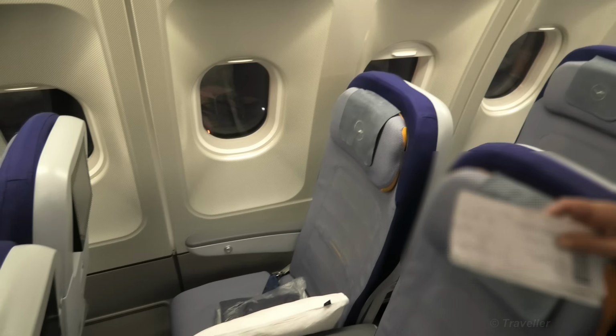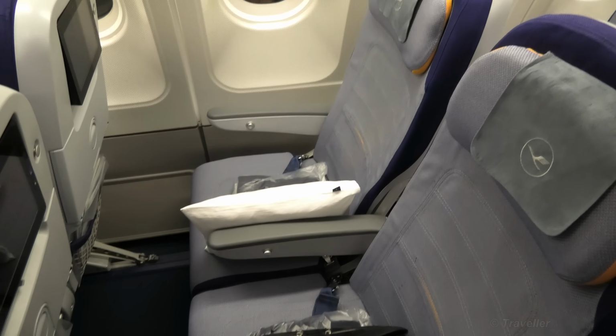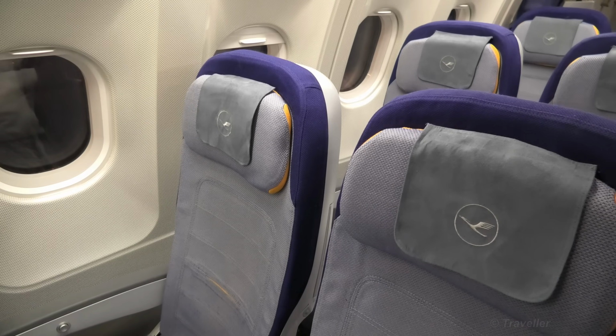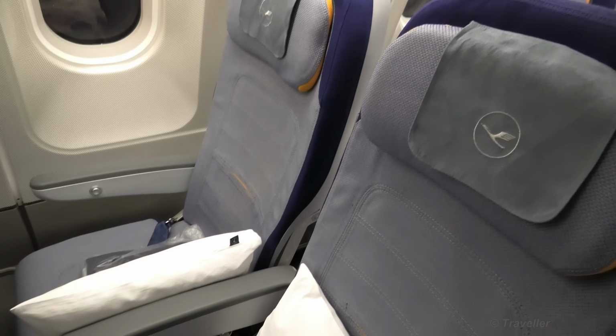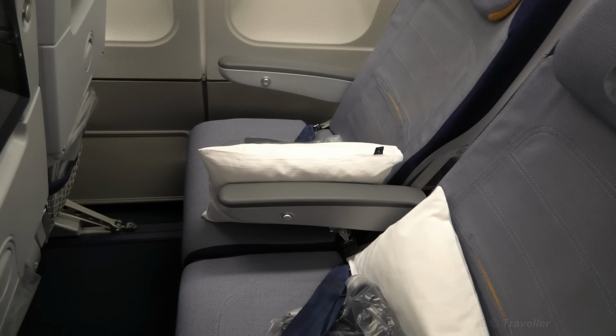Then we have our little seats. Comfy. Nice window. I must say the seats are looking a little bit worn out. We'll have a closer look at the entertainment system and everything else soon. But welcome on board with us. There's a quick view out the window. See a little bit of the wing.